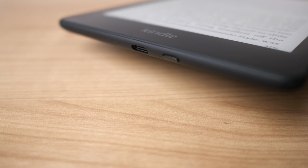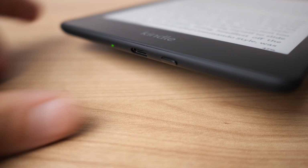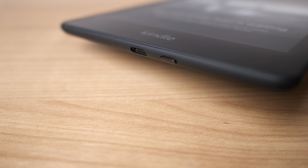Speaking of design, I also really hope they move the annoying power button from the bottom of the device to somewhere like the side or the top. Right now, I am constantly pressing the power button by mistake, which really bothers me. If you've been watching my videos for a while, you know my love-hate relationship with these power buttons. Amazon, you gotta fix the button.